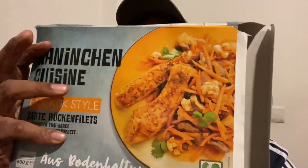So that's what I've got that I brought home with me. So I was quite good. I didn't buy too many crazy things. Actually, I did buy this. I bought that. And this is Bangkok style chicken fillets. Down from €9.50 to €5. I can't resist a bargain.